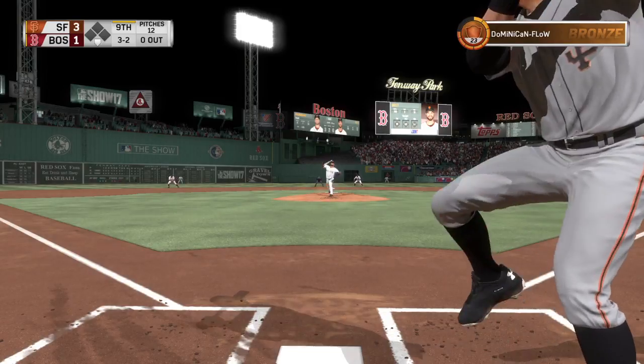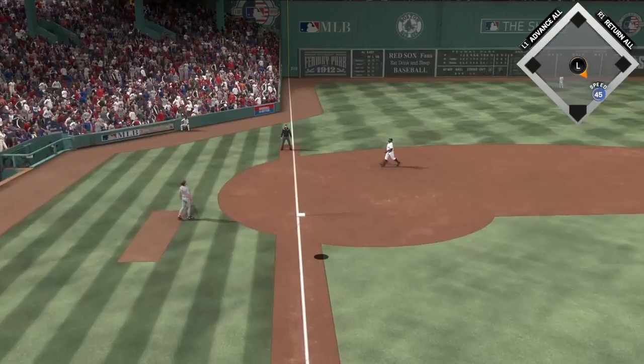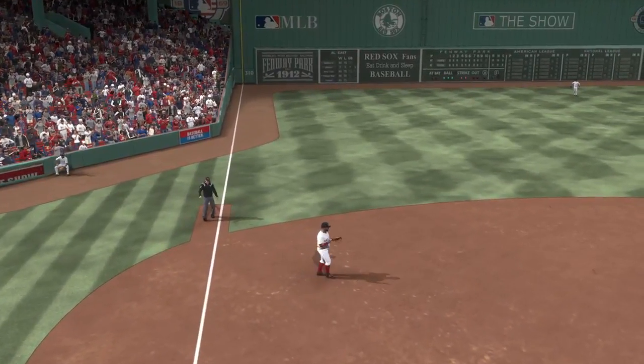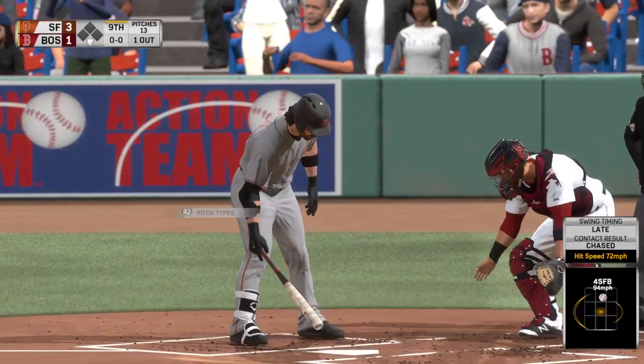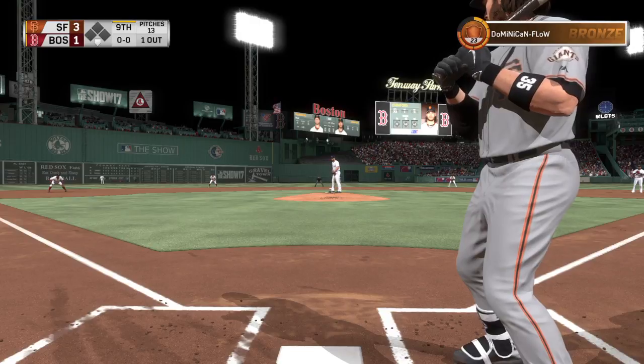Ready now with the payoff pitch. And this is popped high in the air toward the left side. Sandoval posts under it, and he hauls it in for the first out of the inning. Coming to the plate now, Brandon Crawford. He's hitless in 3 at-bats to this point.